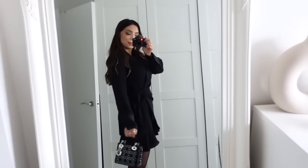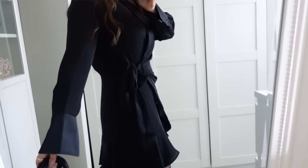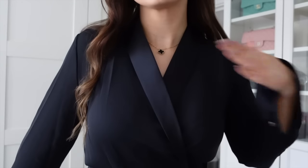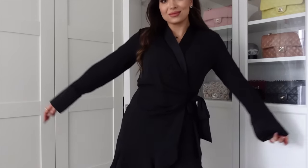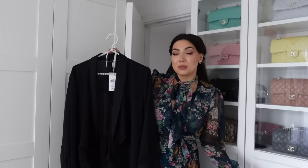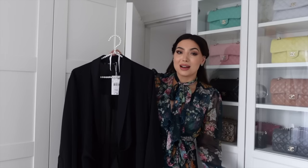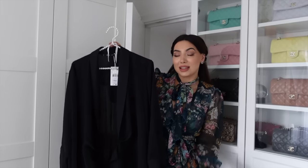Also, I got this one in a medium. I would say it runs true to size, so go with your normal size. It is on the shorter side. It opens up on the front a little bit, but if you're wearing black tights, I mean, you're pretty safe. Actually, I don't know, maybe it's the same length as the Zimmermann one, but yeah, exactly the same cut, much cheaper, much more affordable, and it is black, just classic black. I'm definitely keeping this one.